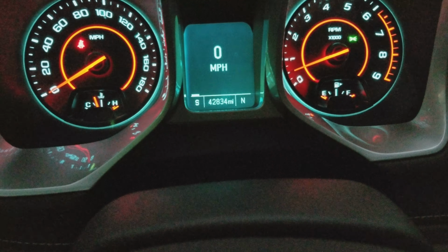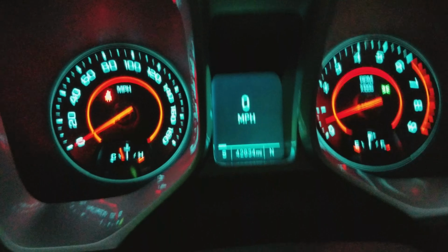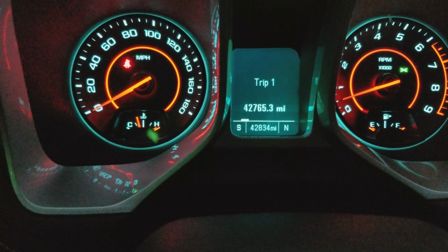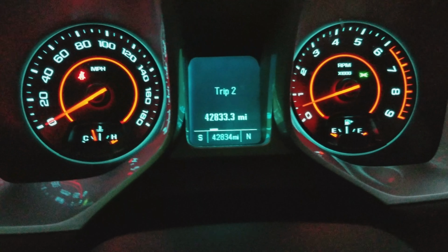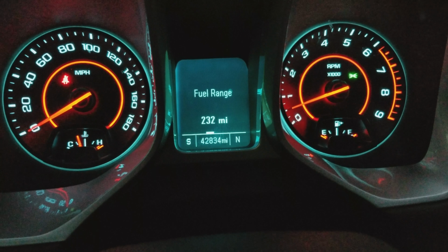I like how I have the digital speedometer there in the middle, but considering I have that one up there, I don't really need that one down there too. So I usually leave that one on fuel range. And that's what I get for a full tank of gas.